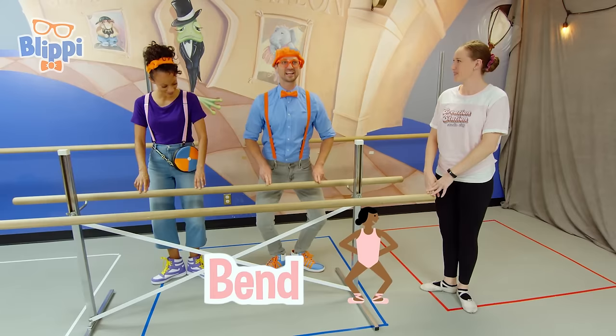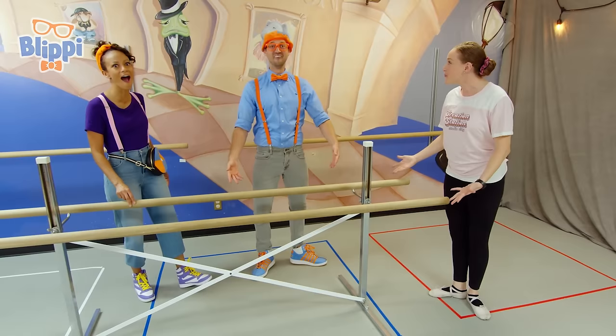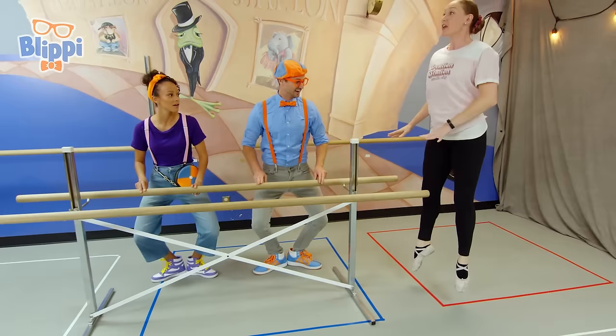We kind of look like frogs, though. Yeah. Like we're about to jump in the air. Exactly. That's our next move. Whoa, really? Yep, we're going to take that plié and we're going to jump straight up into the sky. Wow. And land back in that first position. Whoa.